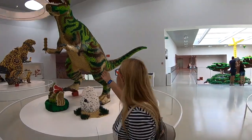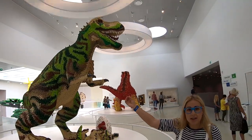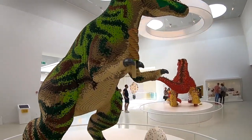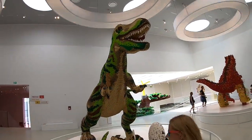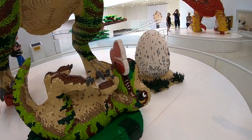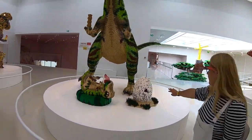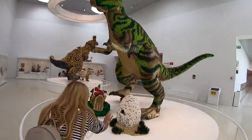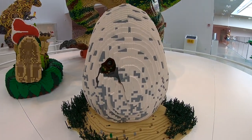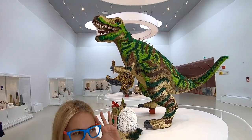Another dinosaur, look, it's a T-Rex. But this T-Rex is not a meat eater, he likes ice cream. Look, he eats ice cream. And his baby is eating meat. Look, he eats meat. Also an egg of the T-Rex is here, and we can see some eye there. Look, hello baby, hello. Welcome to this world, welcome. I hear how he's roaring.